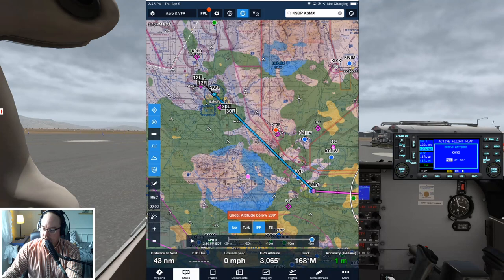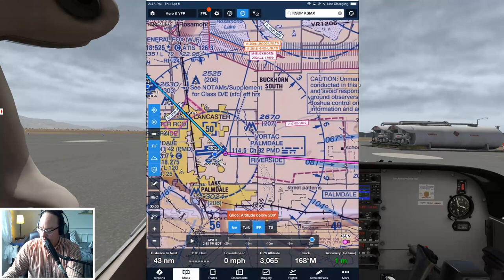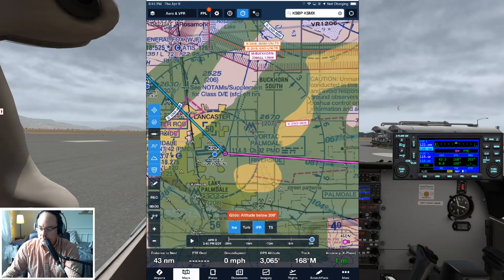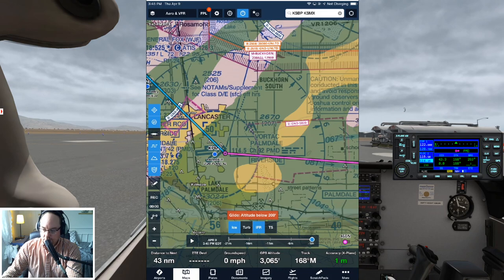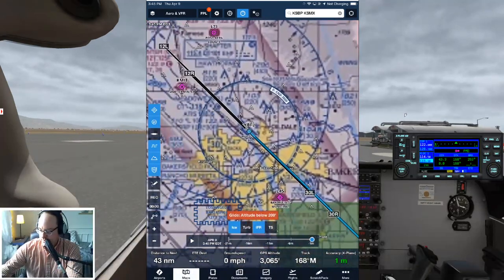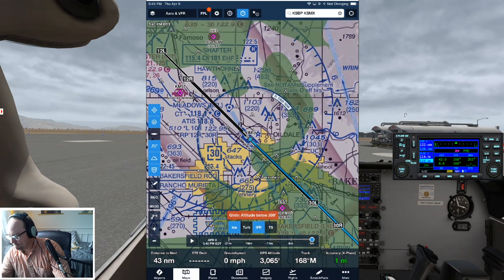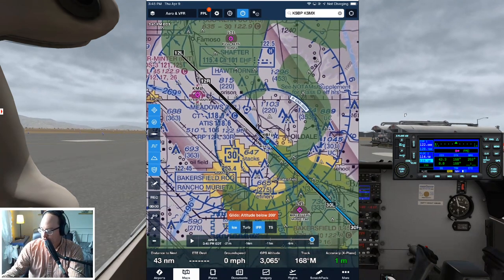And while we're here, let's go ahead and put the VOR frequency in our nav one. Whoops. We'll attempt to navigate via VORs, including after we pass that VOR. Let's go ahead up here to Bakersfield VOR. Sorry, it's the Shafter VOR, 115.4, that will be the next one that we'll tune.